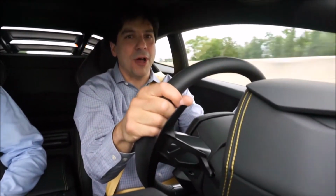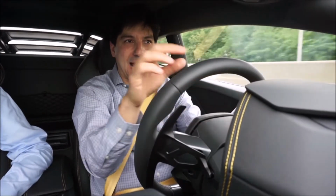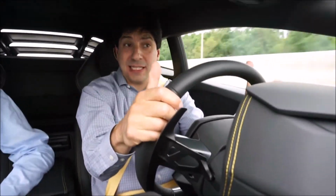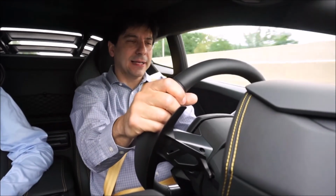And now we're in Corsa mode. Corsa mode gives me this tachometer front and center, right? It puts the suspension in a stiffer mode. Well, this particular car doesn't have the magnetic suspension. Oh, okay. So this is one suspension setting.